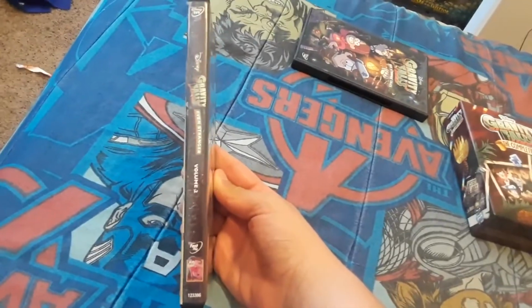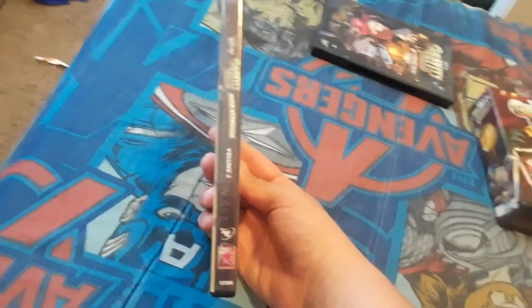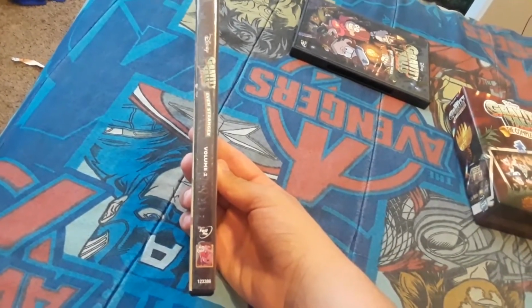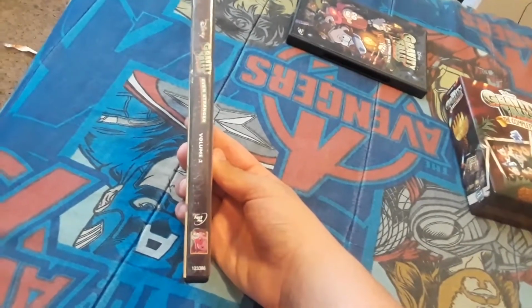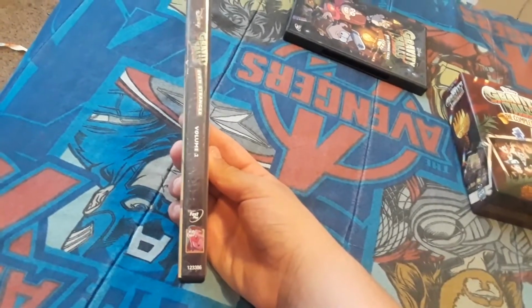So here is the spine. Has the Disney DVD logo, the Disney and Gravity Falls logos, Even Stranger, Volume 2, Disney's Fast Play, and a character profile featuring both Mabel and Waddles, and the stock number.